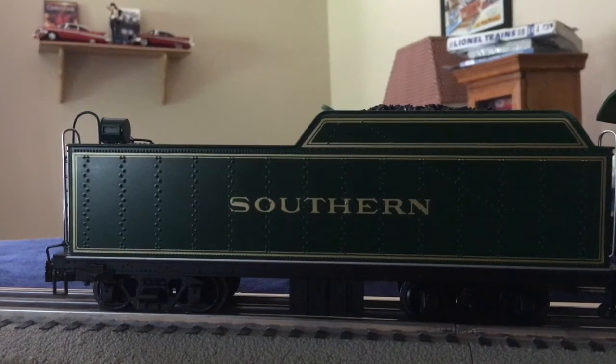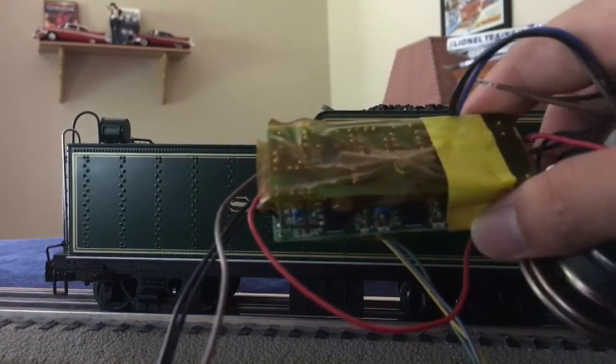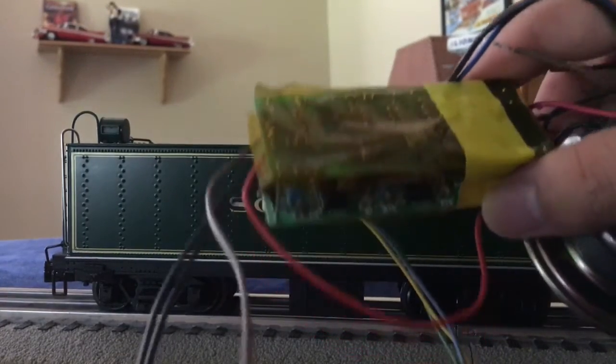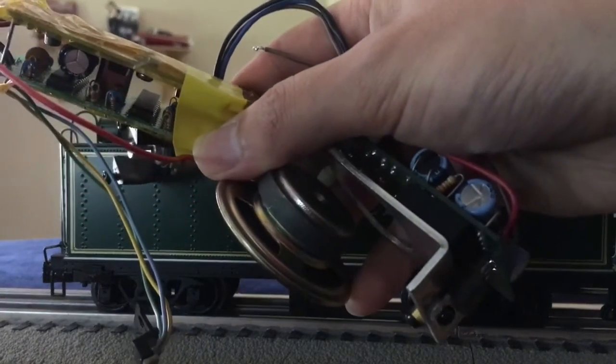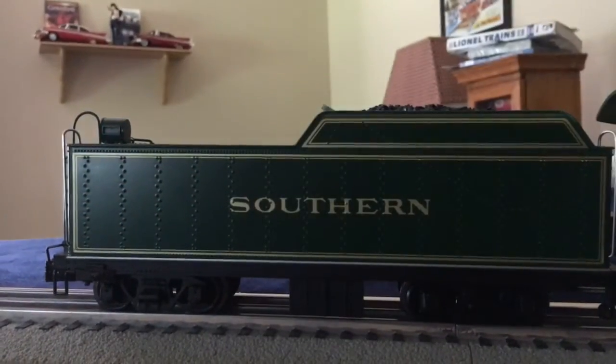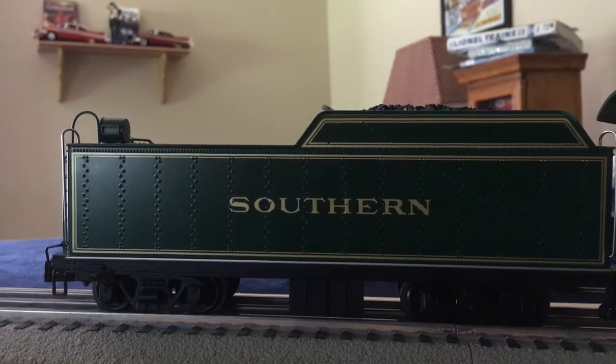So I had to get rid of the old Lionel RailSounds 1.0 double stack board that looks like this, and the old-fashioned speaker and amp board right here. In its place, I put in an Electric Railroad Cruise board, which is very easy to install. It's basically a plop-in TMCC receiver, two boards. All you have to do is screw them in and just attach the antenna to the top, and you're pretty much ready to go.